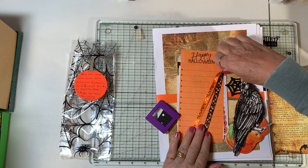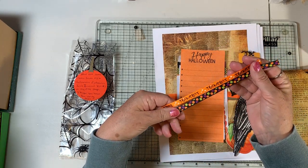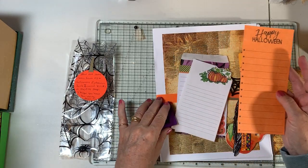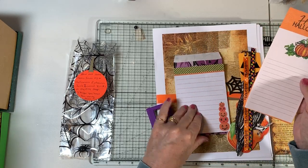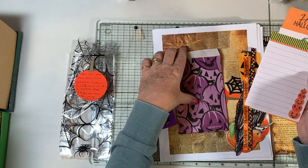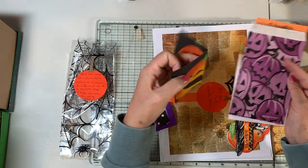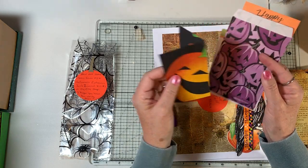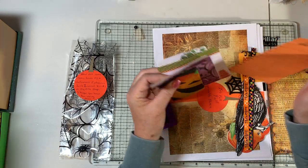A couple of ribbons, trick or treat, and then just fun Halloween colors. Happy Halloween paper there, pumpkin paper, jack-o'-lantern paper, and a jack-o'-lantern sack, and a jack-o'-lantern napkin. Fun. Oh, that is fun. Yes.